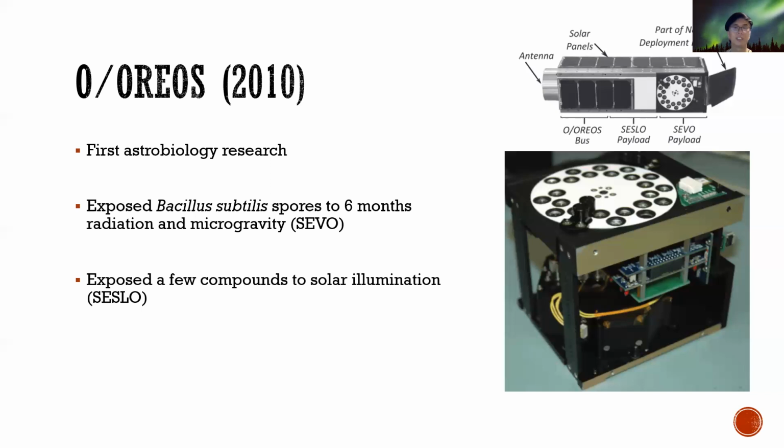So this showed that the bacillus spores and also the organics, that some biological organisms and molecules were in fact quite stable in space.